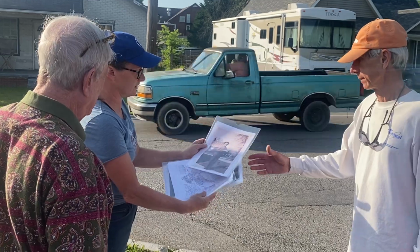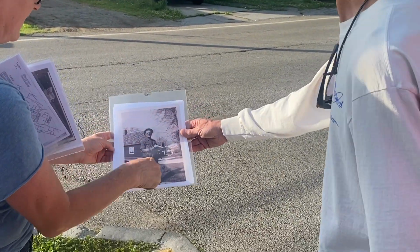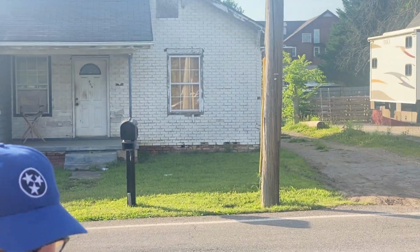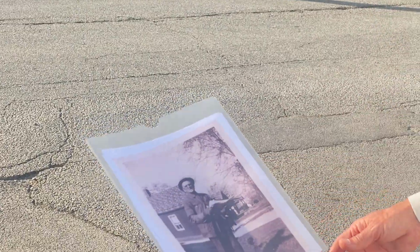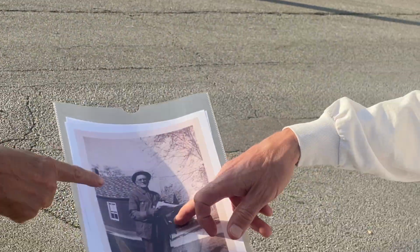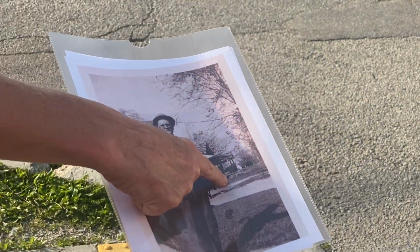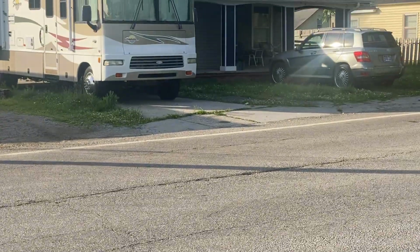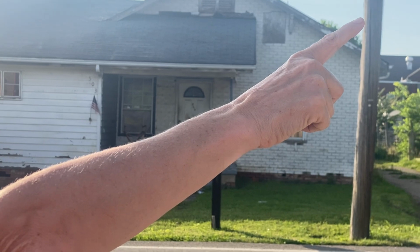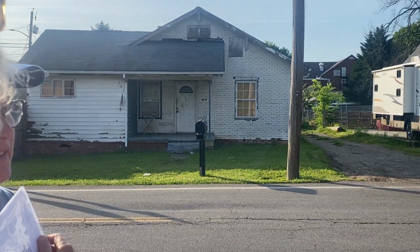Okay, here's a picture. Now, that house that he's standing right there. And that was Grace's sister that lived in it. Eva lived in this house. And this is your grandfather? This is my great grandfather, and Grace was his daughter, my grandmother, and they lived there. And then the sister, I thought it was Bonnie that lived here. Eva lived over there. Gladys lived here.